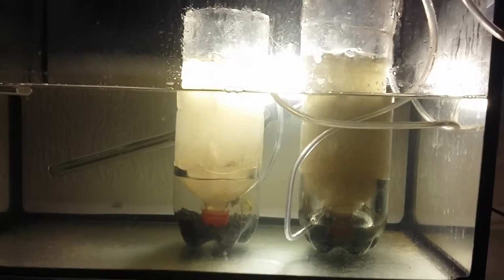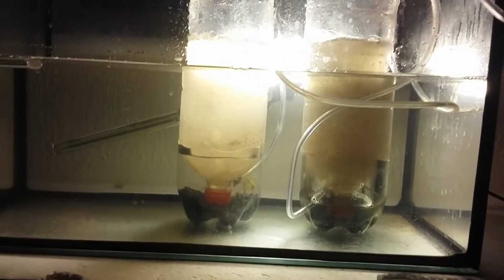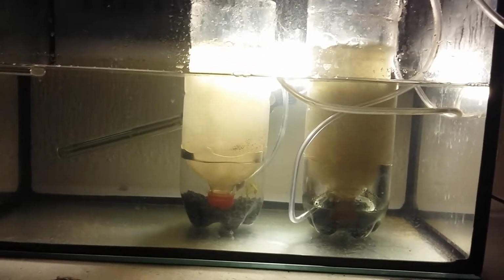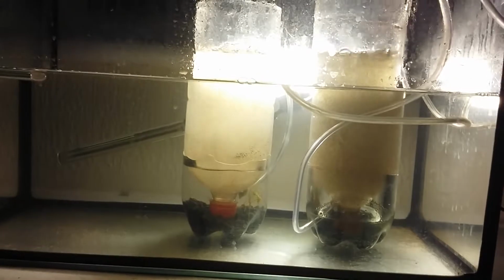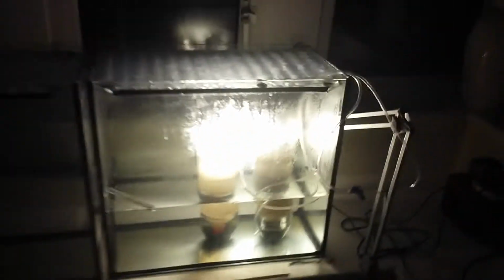The one on the right is darker because it's got more eggs in it. Both of them are darker than what they'd normally be because I put some spirulina powder in, which is a green vegetable powder which the brine shrimp eat. So they won't die within 24 hours when they've used up their yolk sac. They'll still have nutritional value.